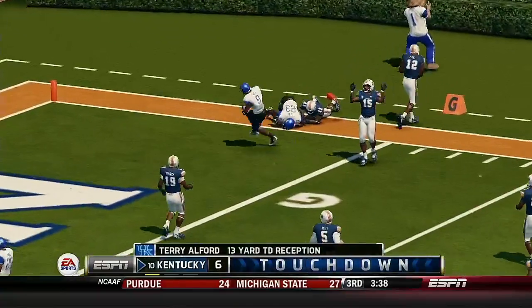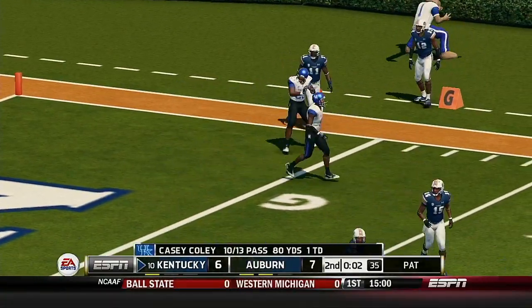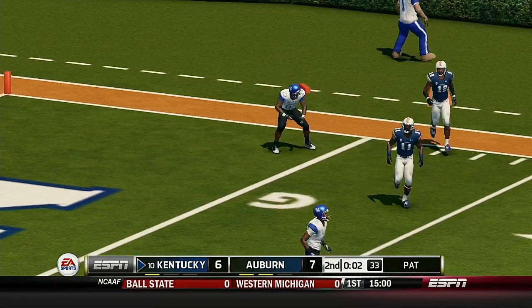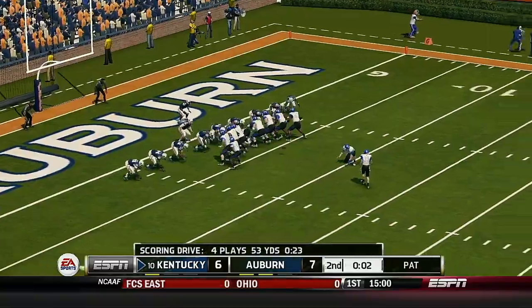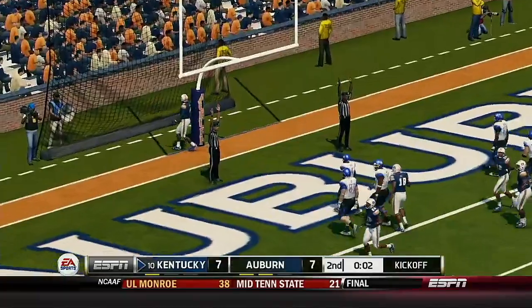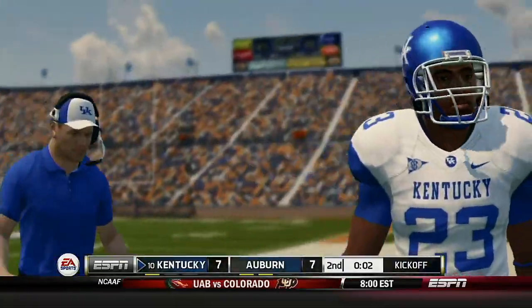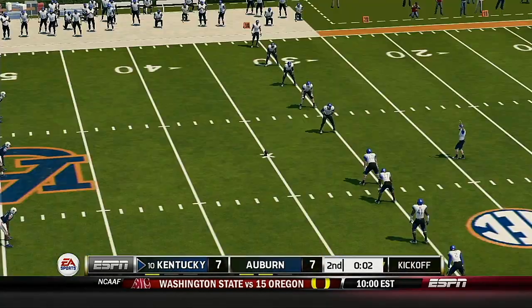Slings it. Touchdown, Wildcats! Here comes the kicker to try to tie this game up. He splits the uprights with the extra point. A four-play, 56-yard drive, and they put up 7 points. We're even at 7 in this one.